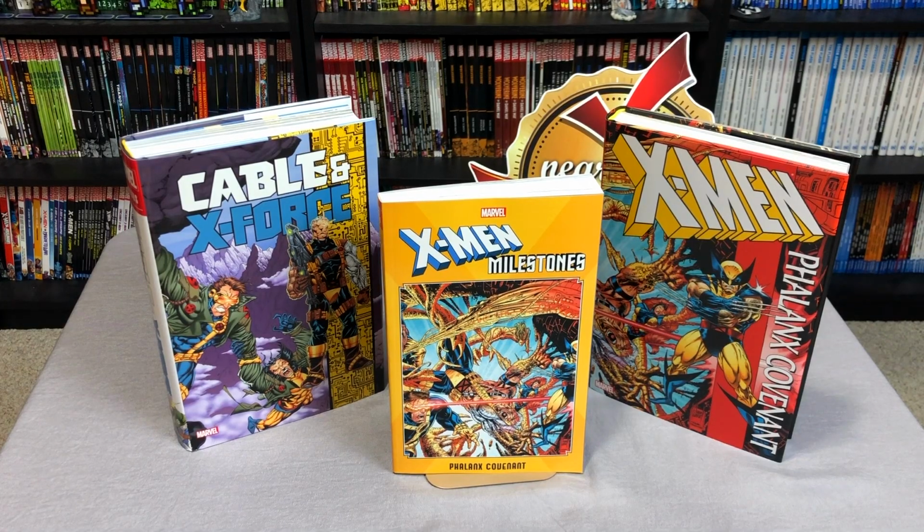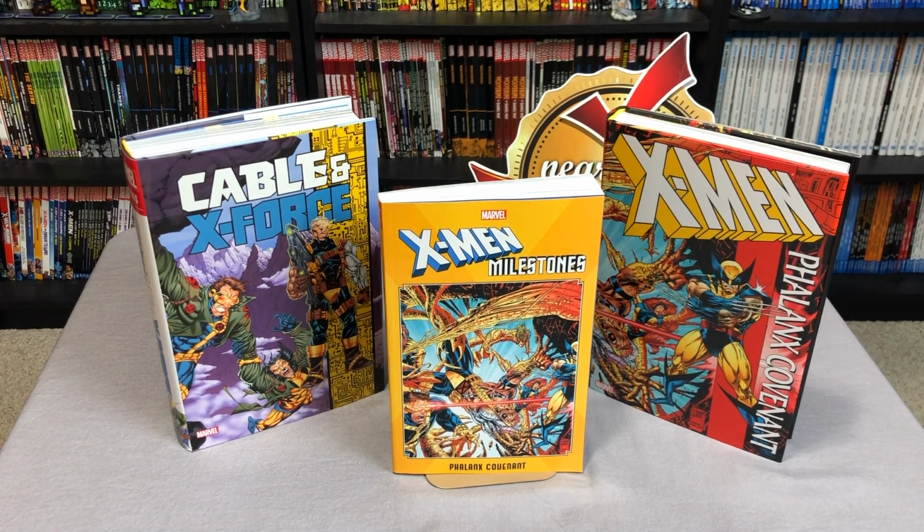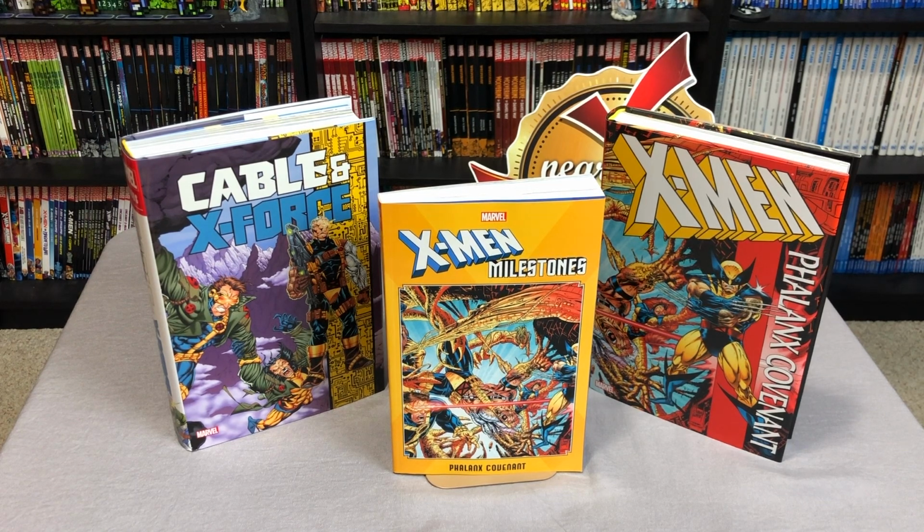And that was the contents of the book. Let me know in the comments down below if you're picking up this milestone line, or if you've never read the Phalanx Covenant, and if you've only heard about it, or who the character of Douglock is, if you didn't know anything about that, or who the character of Warlock was.